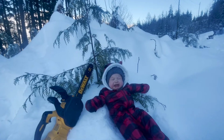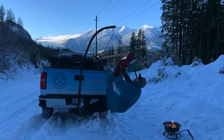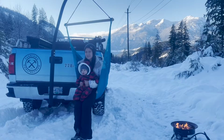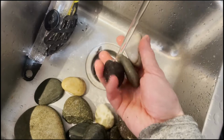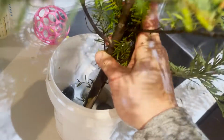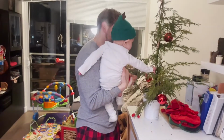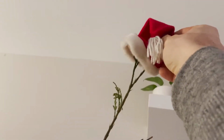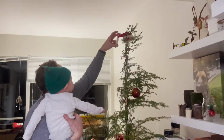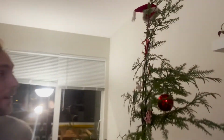Oh, the perfect experience. We warmed up by the fire, played in the hammock, but now it was time to set that tree up. We grabbed a handful of rocks, a bucket, filled it up with some water, put the tree inside, and decorated it as a family. How's that look? Okay, ready? Let's light it up for the first time. Here we go.